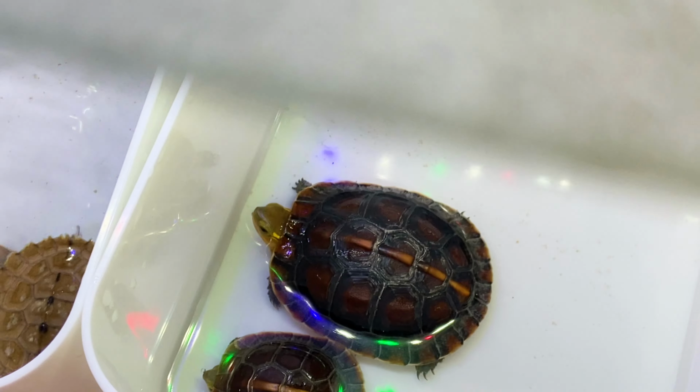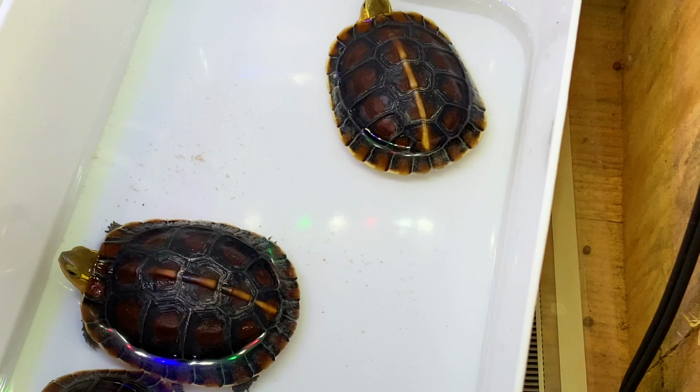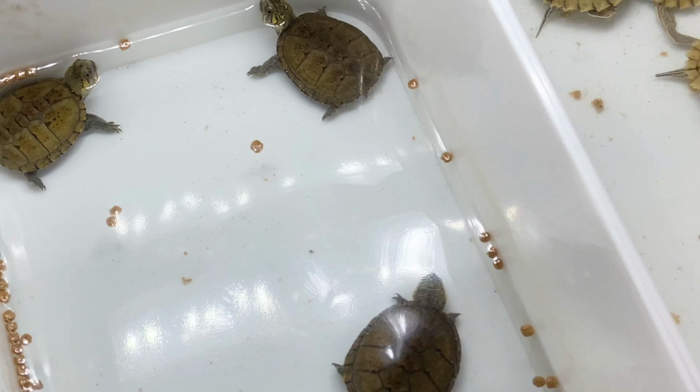So there are lots of turtles that I've been keeping. Maybe outside there is a pond, and actually they are hibernating now. So as you can see, lots.